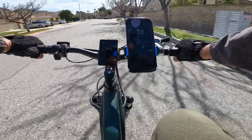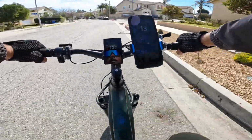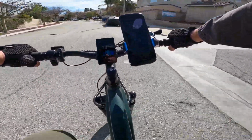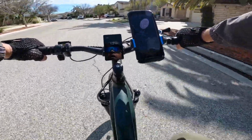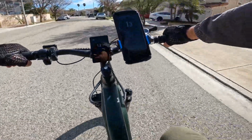They do sell it with both, and I think there's gonna be a price hike as of this video being published. But I don't think they're gonna increase it a lot. They usually increase about $50 or $100 only, which still makes this bike a very good price as long as it's under $2,500.